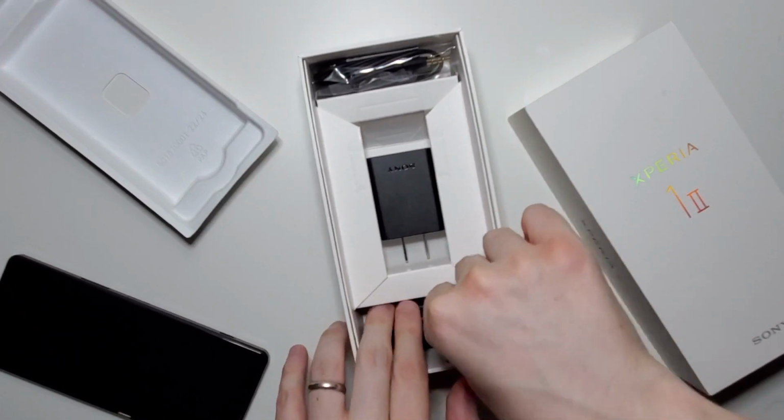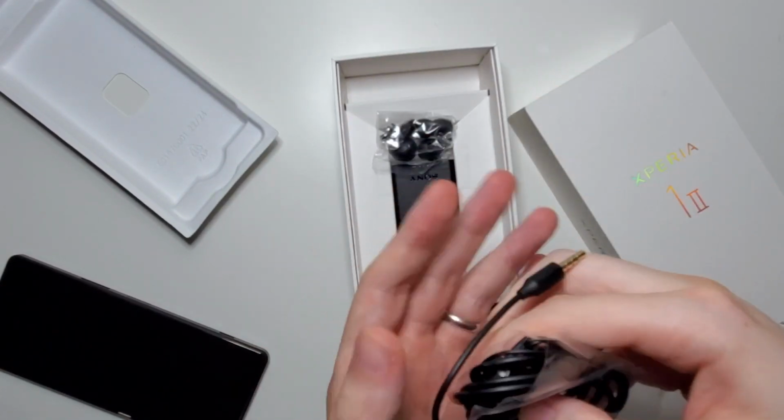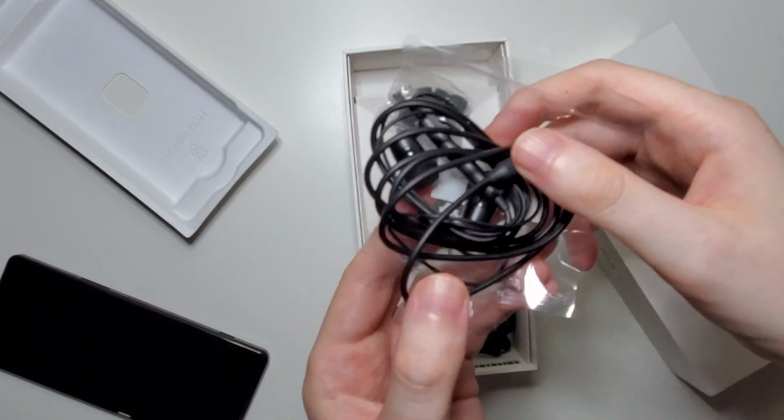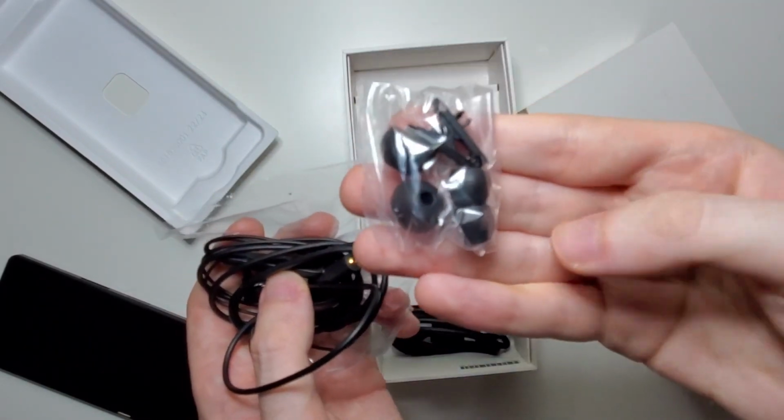Alright, so we also have some headphones. Now, if you pre-order this, then you're going to get some wireless headphones. Those would be a lot better than these. They retail for a few $100. And we also have some earbuds.